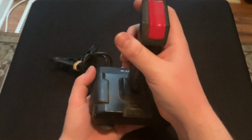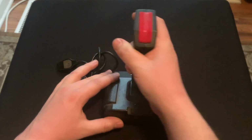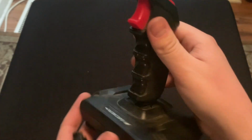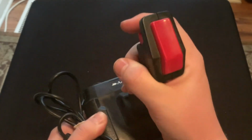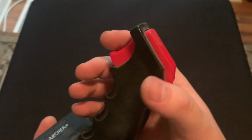I have another Atari controller here. This one's a little cooler. This is the joystick with the firing trigger. The ports for the Atari 2600 were also compatible with the Sega Genesis as well. So you could also use this for Genesis games if it was compatible. Archer. I wonder if that's Sterling Archer from the show.